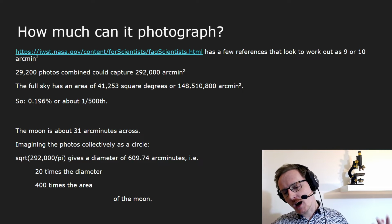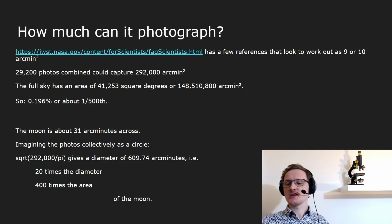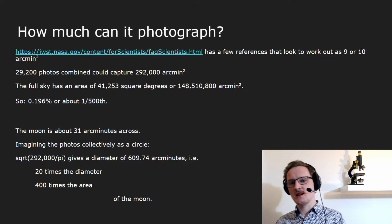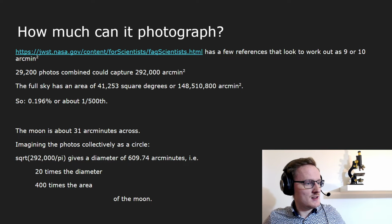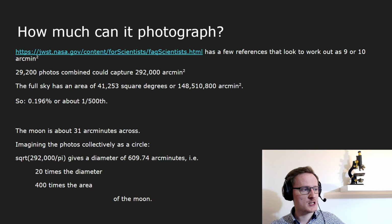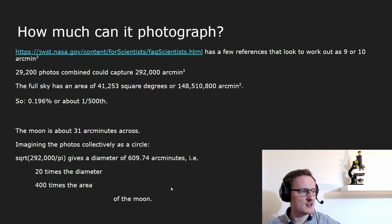If you think of hours having 60 minutes and minutes having 60 seconds, a degree has 60 arc minutes, and an arc minute has 60 arc seconds. So that's how they use arc minutes and arc seconds. It's just subdivisions of degrees. So 9 or 10 arc minutes squared is roughly how big the photos are. Tiny. So over 29,200 photos.